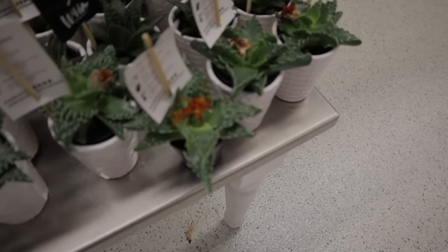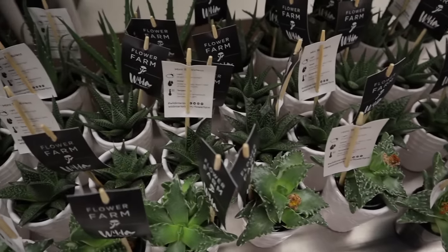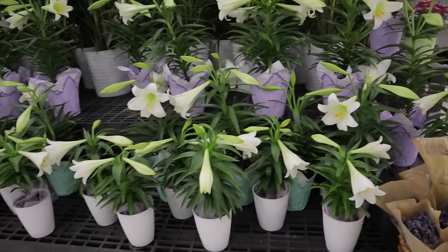I think this is called a shark aloe, a shark tooth aloe or something like that. Some other little baby aloe. So cute. All right, some more lilies.